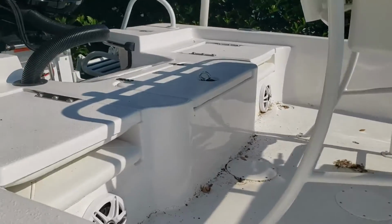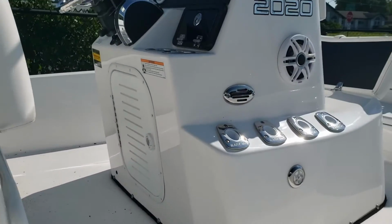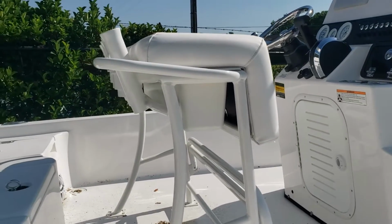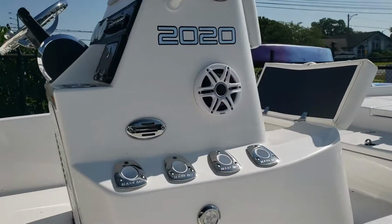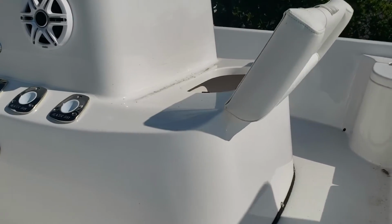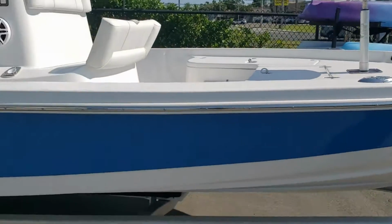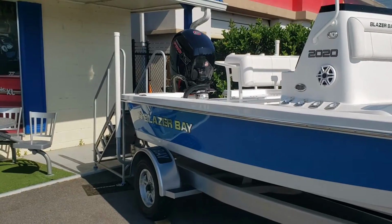Jump seats. Speaker system, so stereo, obviously. Rods, like the helm seat with the rods off the back. Bait well, I'm assuming. Seat up front. Sharp looking boat. I like the color too. Mercury Pro XS on the back of it.